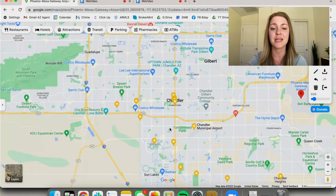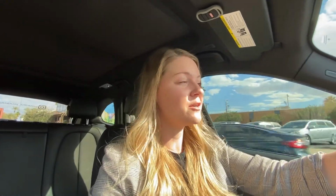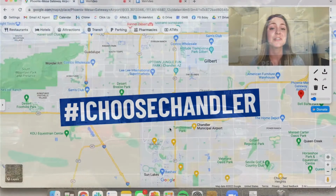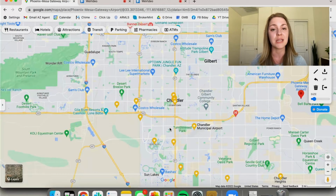So for the most part, that is the majority of everything that we have within Chandler. Like I said, if you really want a good feel for what the neighborhoods are like, what downtown is like, what that big tech employment corridor looks like, and the feel of Chandler, then definitely check out that vlog tour. Chandler is a very community-centric place. There's a lot of pride in Chandler. They have a city hashtag called I Choose Chandler. It is a very tight-knit community. People who live there really love living there and the lifestyle that it provides.